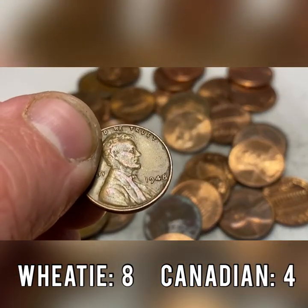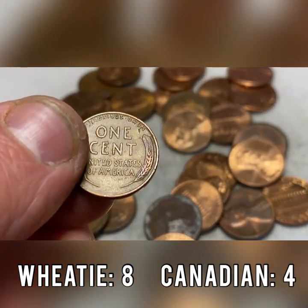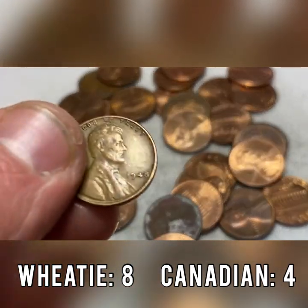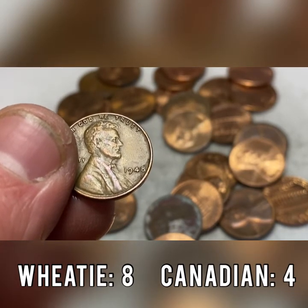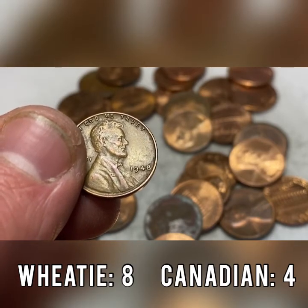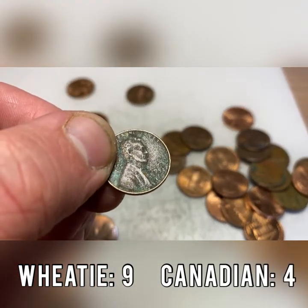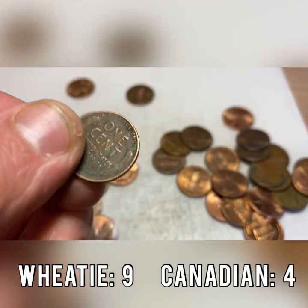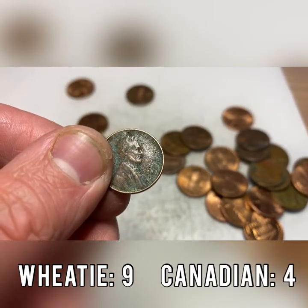Roll number 20. 8th wheat cent found. This is our first from the 40s. It's a 48 Philly. But do you know what that means? That means we are guaranteed to have 10 Wheaties once again, 14 boxes in a row. That's pretty crazy. Roll number 22. We're not even halfway through the box. We have 9 wheat cents. It's another 50s. 53D, pretty rough shape, but I'll take it.